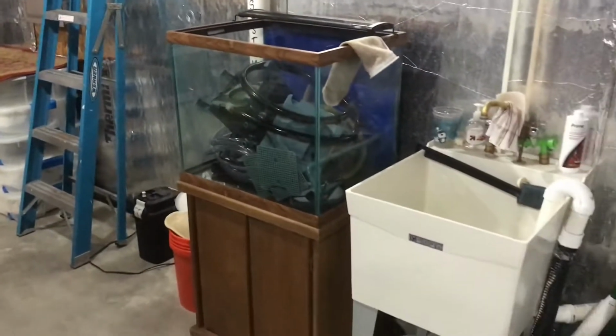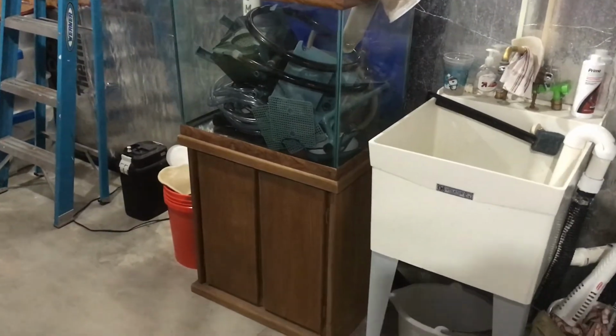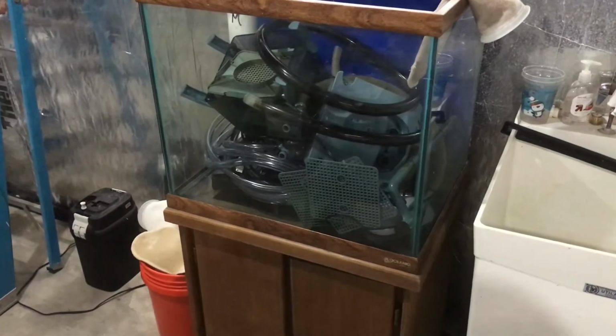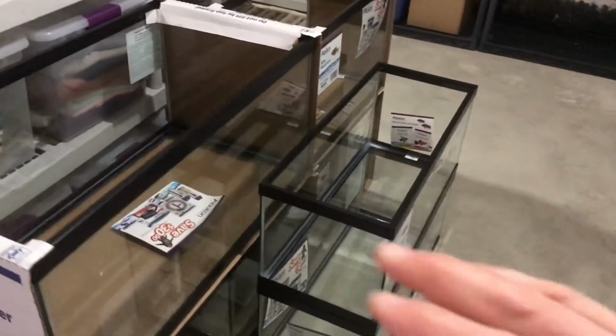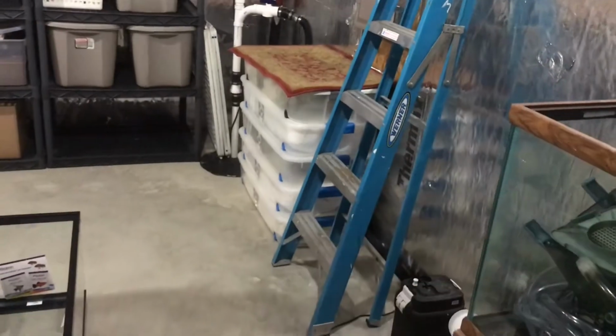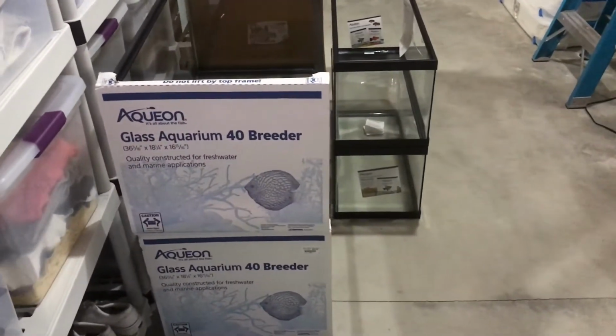I don't know. This used to be my QT tank here. Again, someone's coming over tonight to buy this from me and get this out of my way. So that's going to leave me without a quarantine tank, so I'm definitely going to need one moving forward. So maybe one of these will serve as a QT tank. Probably will. I'll probably need to leave one of these as a QT tank until the shrimp rack is built and constructed.